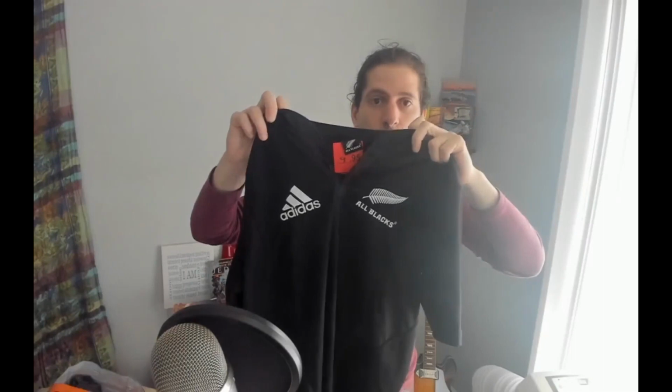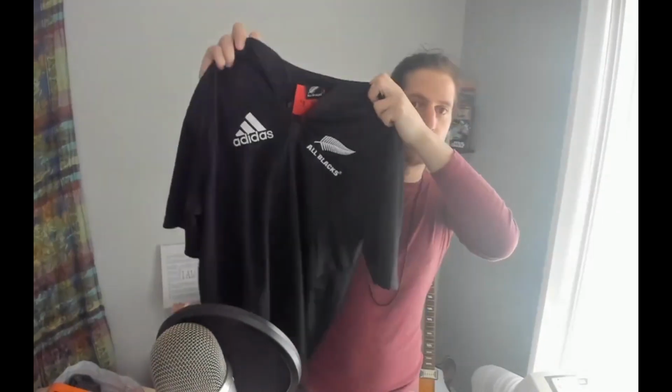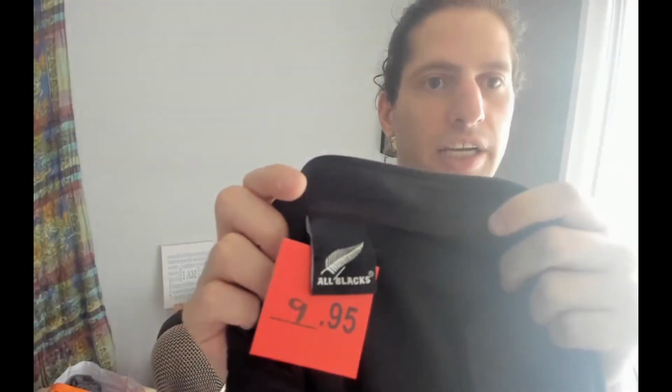However, this over here is a great exception. This is a New Zealand All Blacks rugby jersey. It has the Adidas on the front, but it also has the All Blacks official license tag right there. I paid $9.95 for it. This will sell for about $40, give or take.